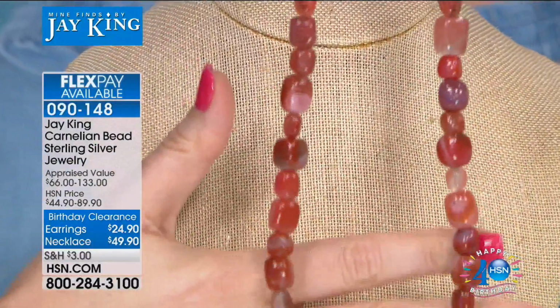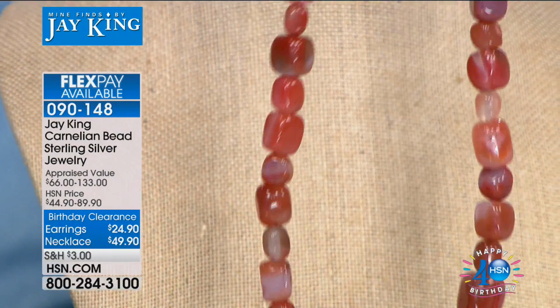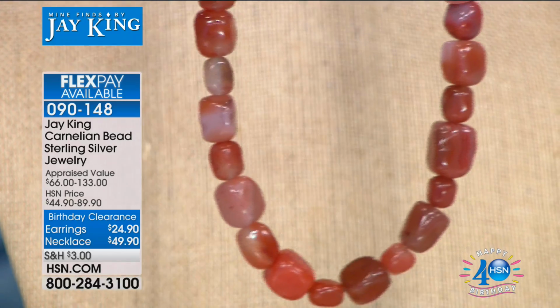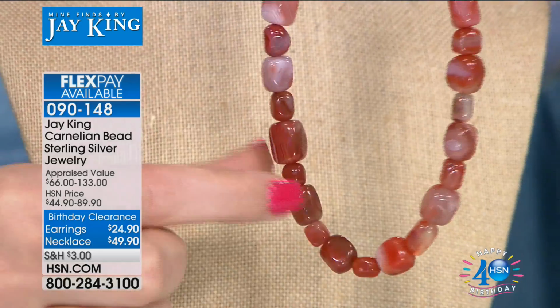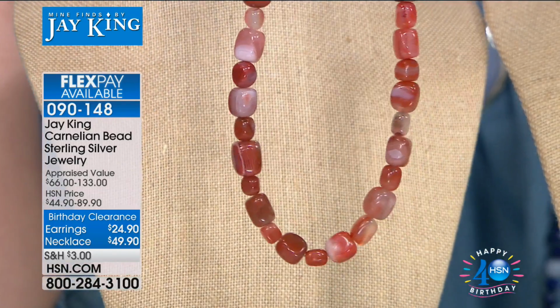Usually when you see carnelian, it's kind of a dark orange. I just thought this was intriguing because of the natural color of the material. It's one of the more unusual carnelian materials I've been able to acquire. Even just the banding is really beautiful.